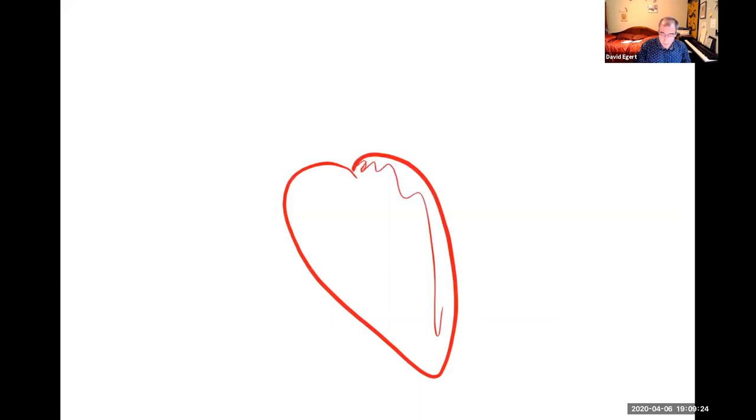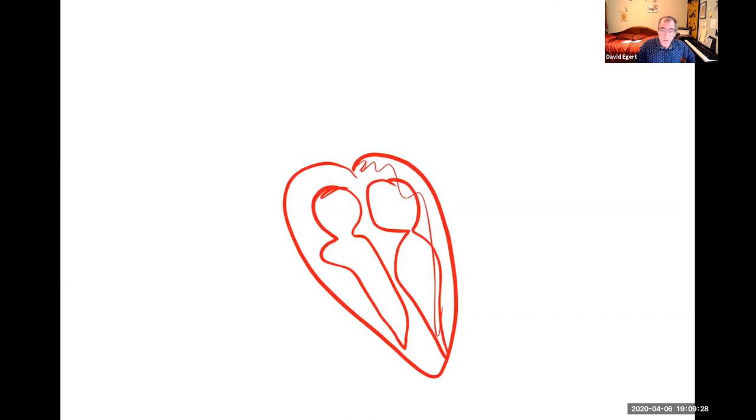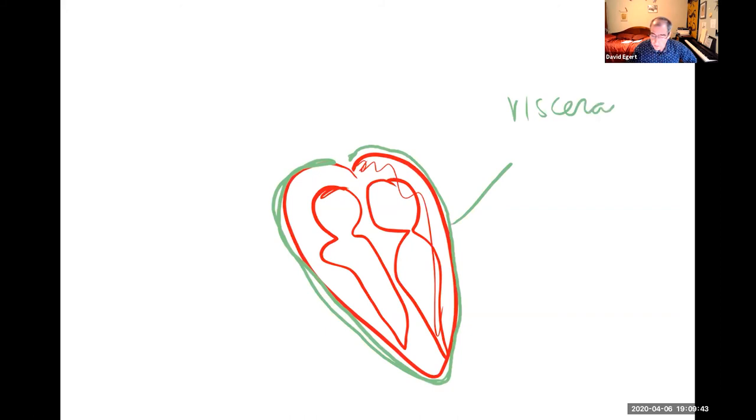So there's the heart. There's going to be a layer that's right against the heart itself. There's going to be a visceral pericardium. Right, that's that inner layer of the serosa. Sometimes it's called the epicardium because it's the outer surface of the heart.